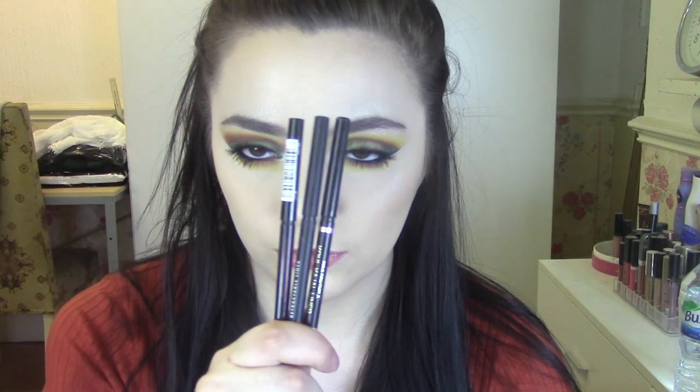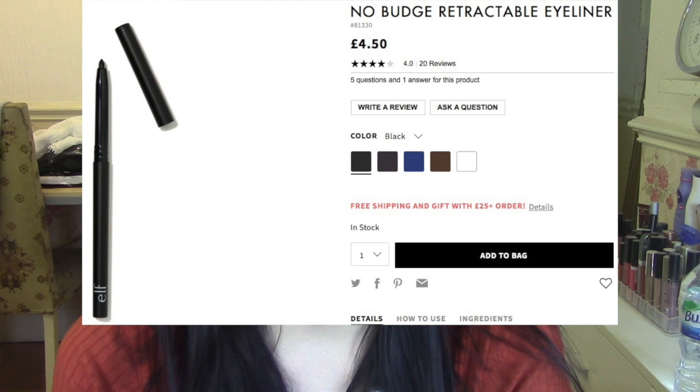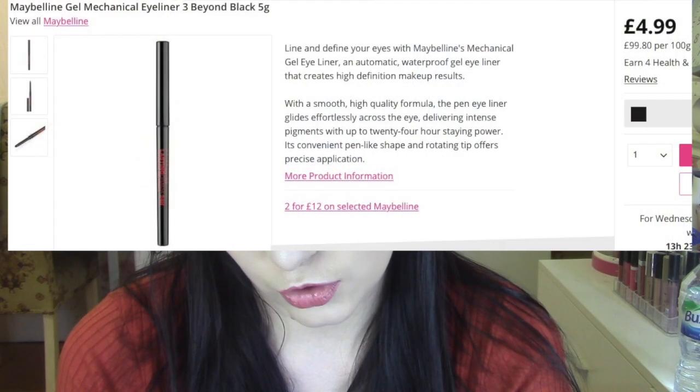but the other 3 I've got, they're all twisty up ones. So I've got the Max Factor Kohl Kajal liner in 01 Black. I got the e.l.f. No Budge Retractable liner in black, and the Maybelline Lasting Drama Gel 24-hour automatic gel pencil.